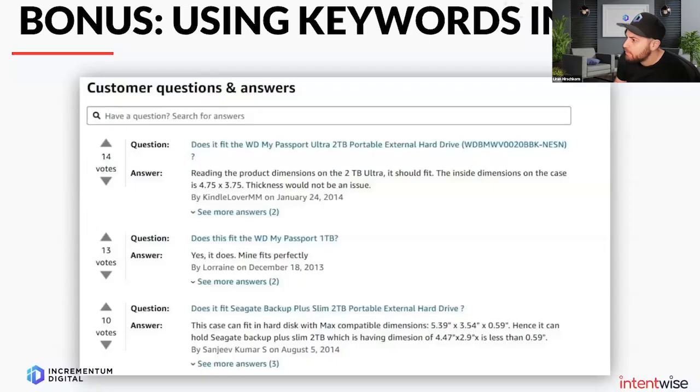One bonus thing here is using keywords in Q&A. This is maybe a bit of a gray area. When you launch a product, maybe you want to ask some friends and family to ask some questions. I believe Amazon does take into account the SEO value here. And in general, if there are good questions you think people would want to know about the product, you can ask them here. Again, hopefully you've answered those questions in your listing.